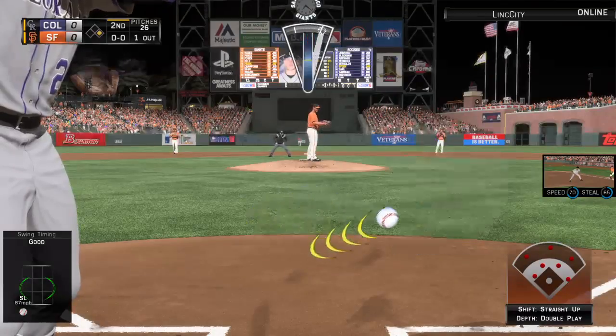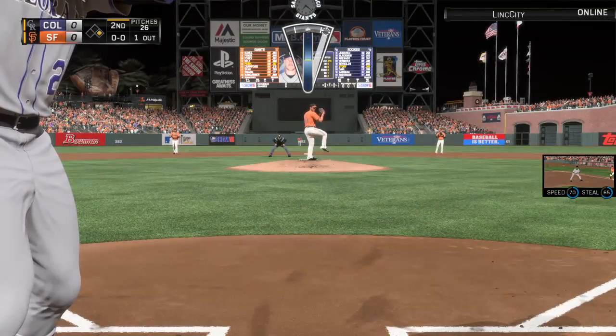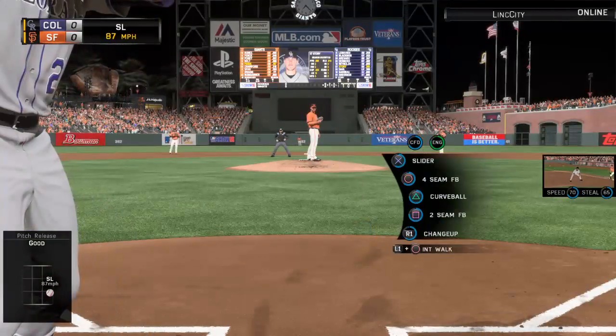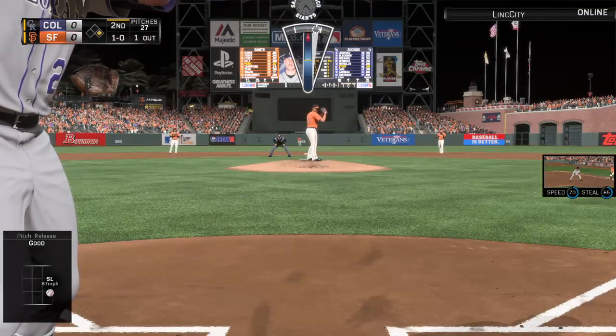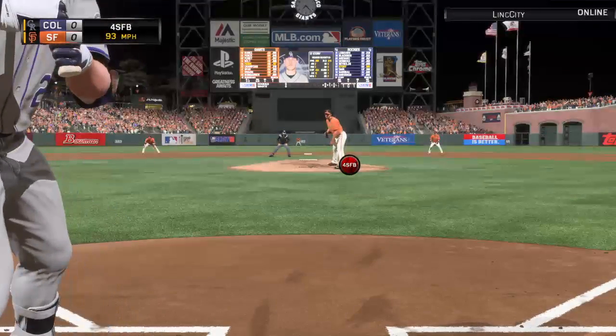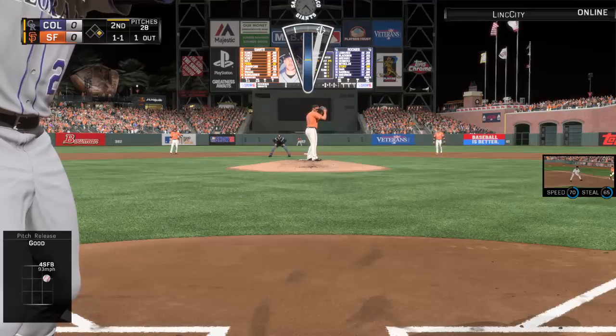Trevor Story stands in for the first time. Trevor Story. First offering on its way. And he'll hold off on the slider here to start the at-bat. It's ball 1. Oh, he wanted that one. Probably should have got it, too. In for a strike, it's 1-1. No score here as we play inning number 2.